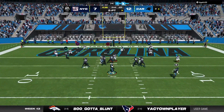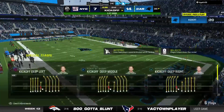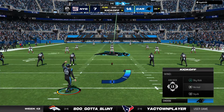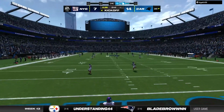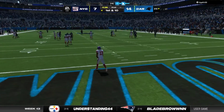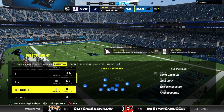And Burrow's going to look to throw for it. And that is caught for the 2 points. The Carolina kick team is out there ready to go, and they kick this one away. And he'll elect not to return this one, so they'll bring it out to the 25 on the touchback.